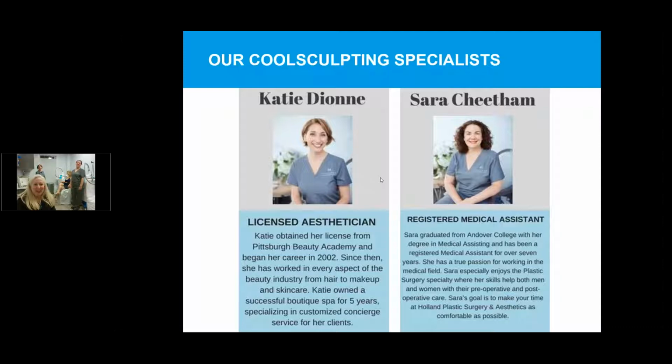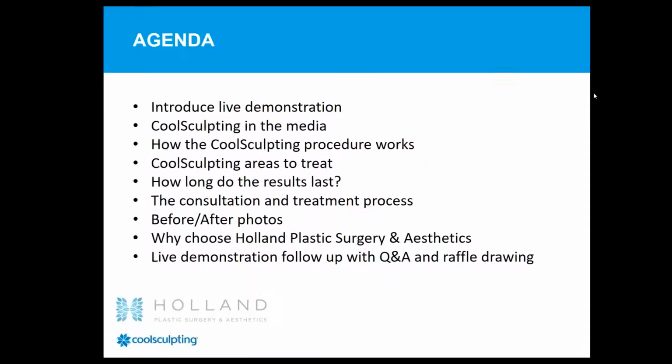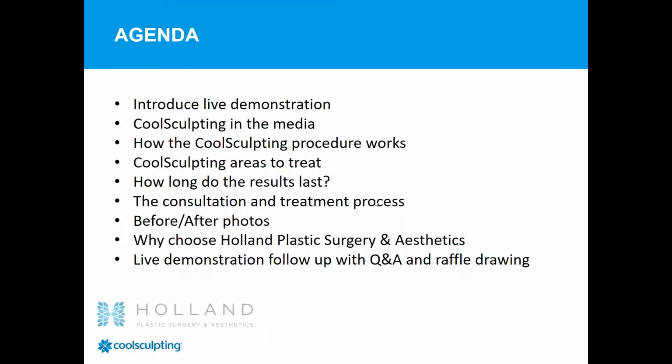Yes. And then we have Michelle, who is our patient, who's agreed to allow us to film her having the treatment, and she's also more than willing to discuss what it's like to actually have a treatment. So you'll have an opportunity to speak with the real patient later on in this presentation. So I'm going to now give you some more overview on how this works, and they're going to get Michelle ready for her treatment. So I'm going to stop sharing so you guys can get her ready.